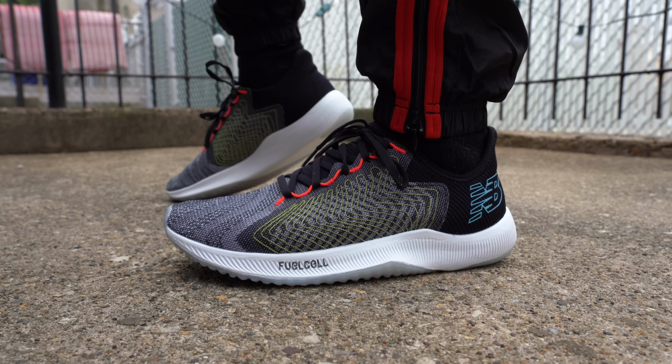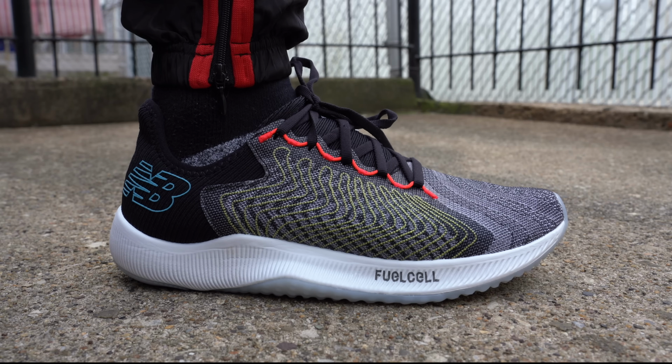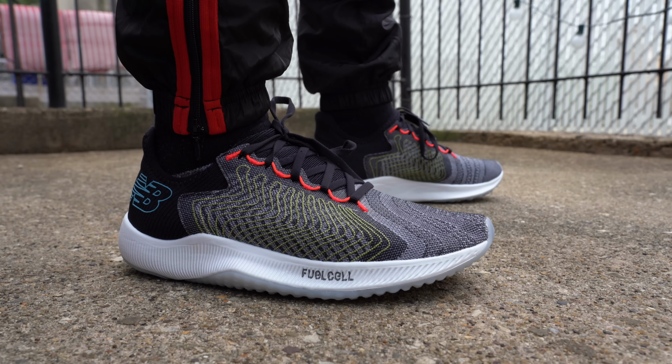Why don't I just try these on really quick and give you guys some idea of how they feel after the first try on. Perfect.